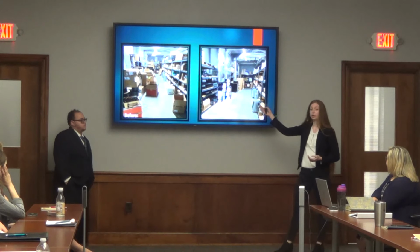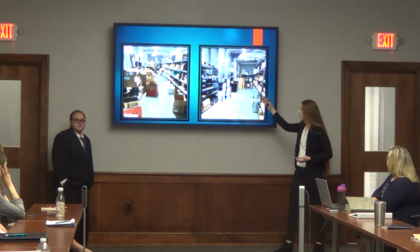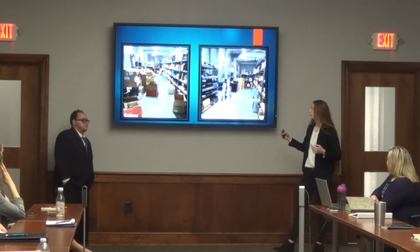You have to shimmy your way down to get to the last shelf. And over here, the e-waste shelf is very organized, as I was saying. The electronic waste shelf where you recycle, and the toner and monitors are also.